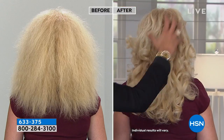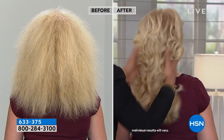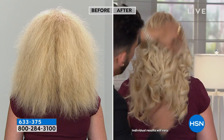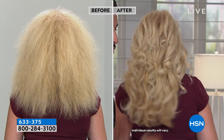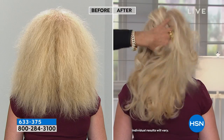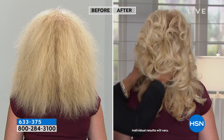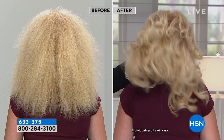Look at her before, look at her after. She did it herself. This is another woman that normally takes a couple hours to wash, blow dry, and then curl. And my instructions to you are do not blow dry. Wash it, let it air dry. Who cares how big, who cares how frizzy, because your end results are always gonna be gorgeous.